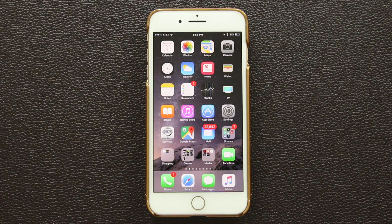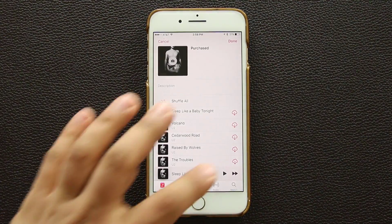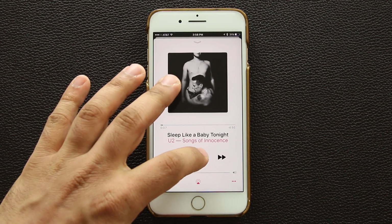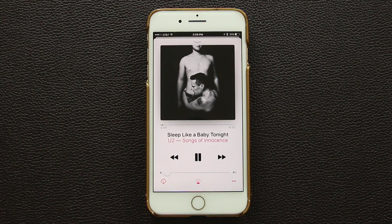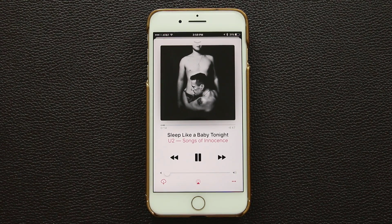Alright, so the first app I want to talk about has to do with the timer function. Something the timer can do that a lot of people are not aware of. So let's go into the music application and play some music. Let's say I'm going to sleep when I play this music. And obviously if you go to sleep, the music will be playing all night, and by the morning, the battery might be dead if it is not plugged into the charger.